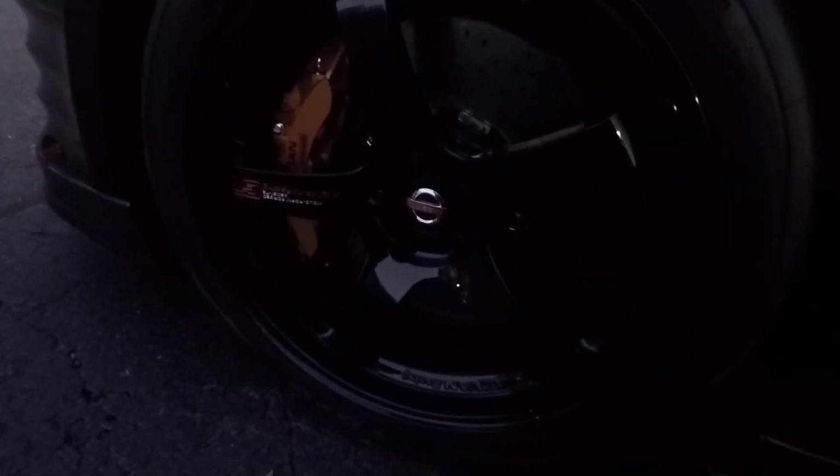This is the Alpha A Nissan GTR. 200 miles per hour. It's got a 4-point racing harness in here. Alpha A GTR. Completely blacked out with that carbon fiber rear wing. Looks really good. Awesome wheels. Advan racing wheels with the copper calipers.